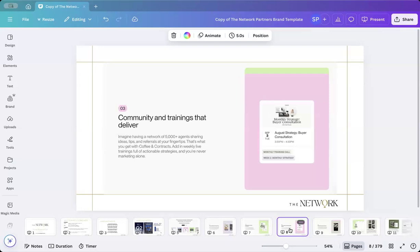They also have community trainings. So actually, Broke Agent Media partners with Haley, who runs Coffee and Contracts, and they will do a training usually once a month. Also, some bigger influencers will do a training once a month as well. And so they have actionable strategies in there. So you can learn exactly how to do whatever they're training on. So, for instance, this one was buyer consultation. So if you're wondering, hey, how do I up my level of presentation for my buyer consultation, then a training like this might be good for you. They also have all the recordings in there. So once you join, you get all the recordings from before as well.